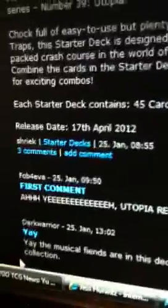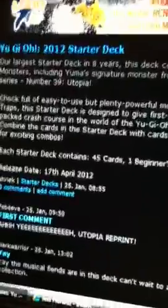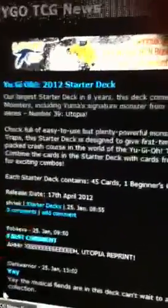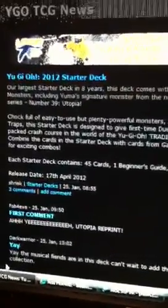That's the release date. So yeah, I kind of find this interesting. I don't have a lot of info right now about this card. All I know is one of the 5 Xyz monsters is Utopia. So yeah, when more information is released, I'll make an updated video of this.